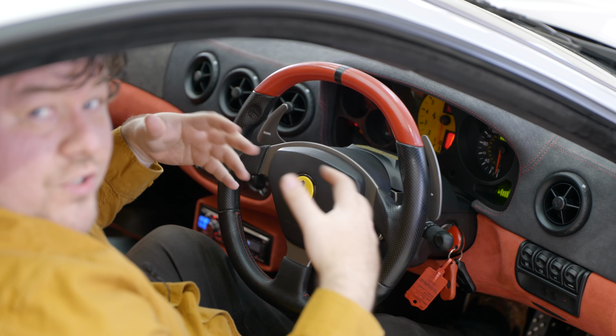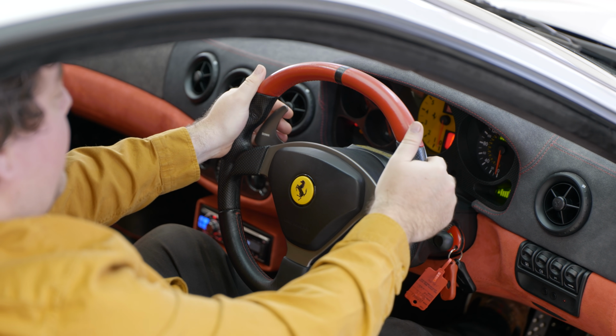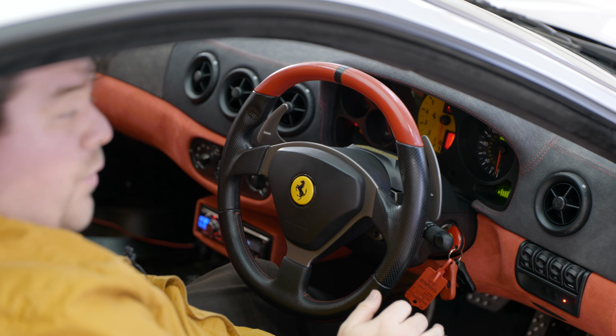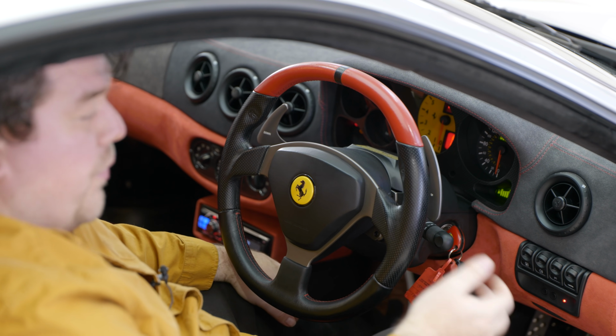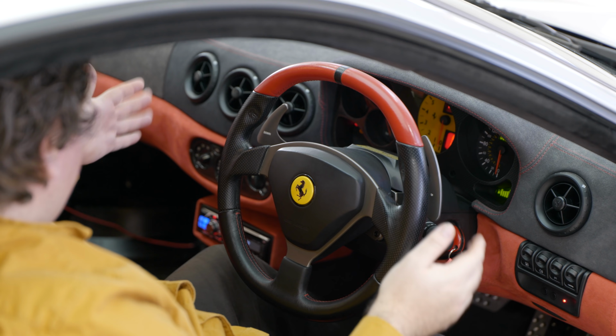You can hear the F1 box doing all of its thing. Now, to get back into neutral, you pull both paddles at the same time. Ferrari don't really do sort of parking brakes. Simply get the car in neutral, pull the manual handbrake lever on, that's it. In some of the newer cars, it will say something like hold if you've put the button-operated parking brake on. That's essentially the same as the car being in park.